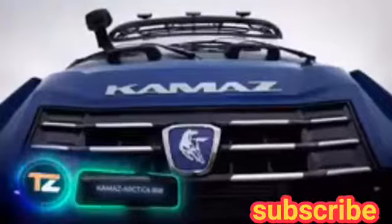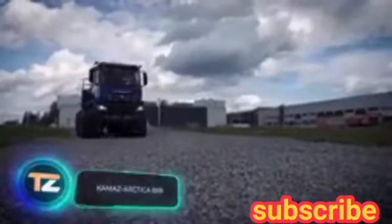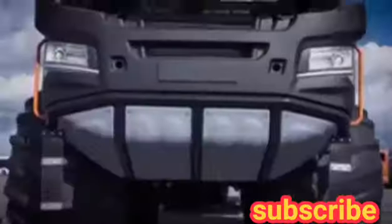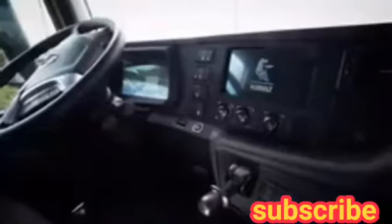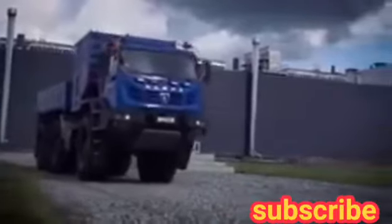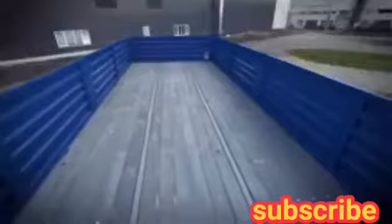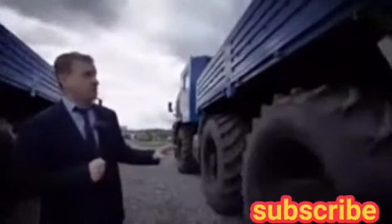The Kamaz Arktika 8x8. This vehicle is a complex joint project developed by 3 companies, the Russian company Kamaz and 2 Moscow technical institutes. The result is an eye-catching special vehicle suitable for use in the harsh conditions of the Arctic. There are 2 options to choose from, oversized and standard. The latter version can be driven on public roads. And of course, this vehicle has no problem going off-road.